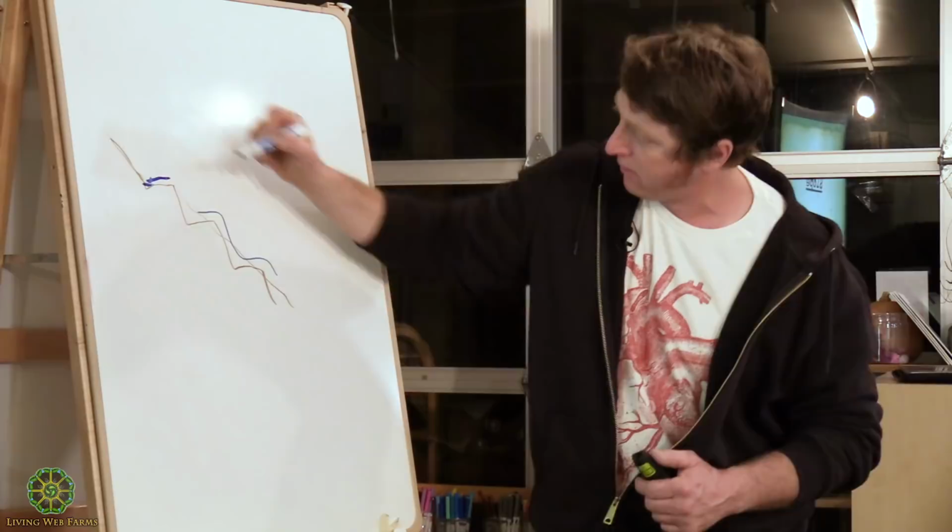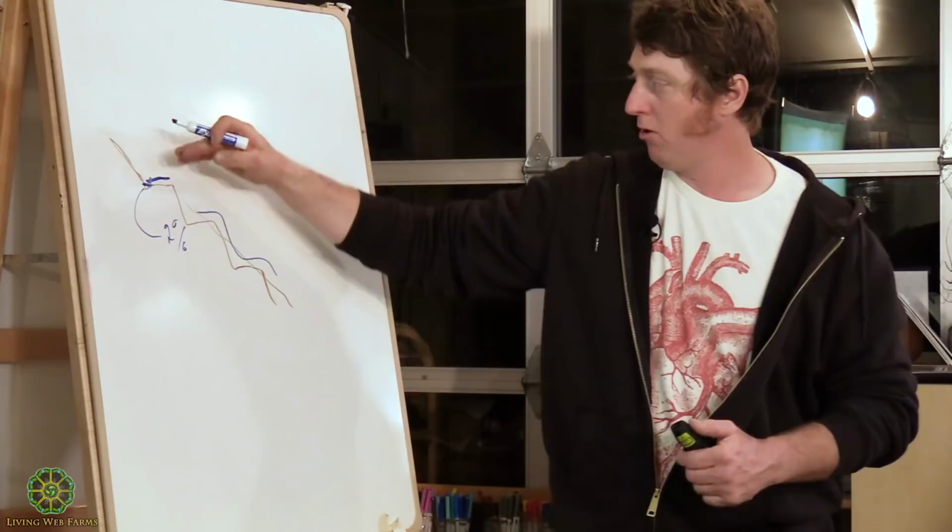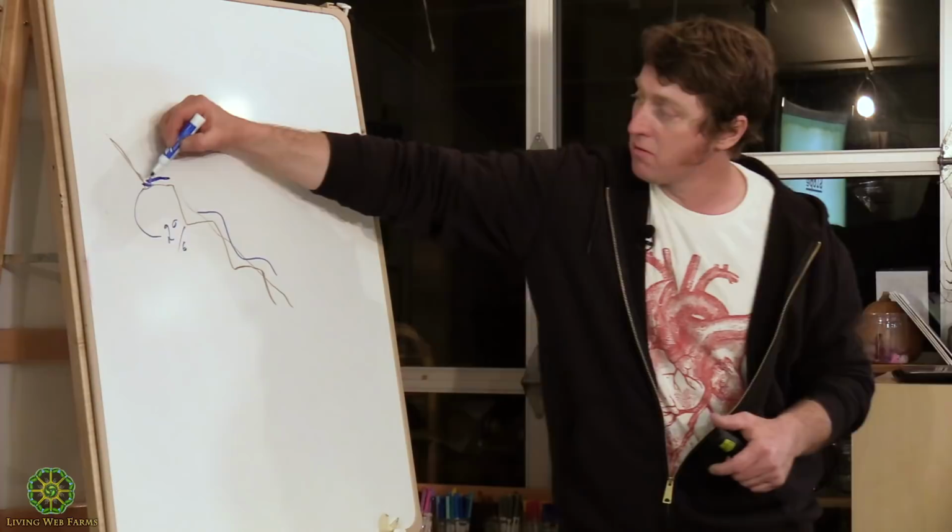And we could have 2% slope on the terrace and drain the terrace. Or we can hold a certain amount of water, and it can be like a little swale right here.